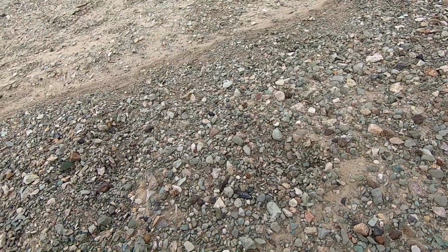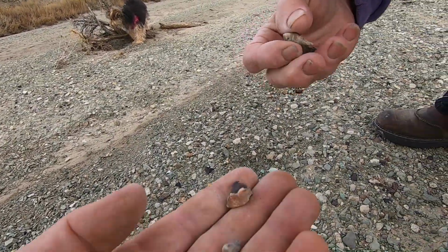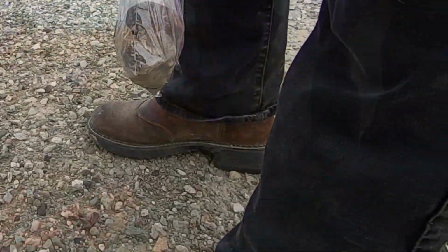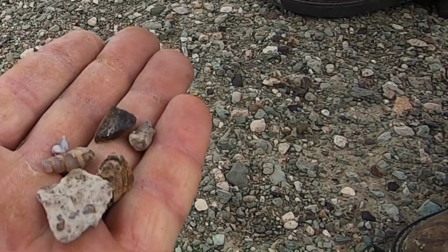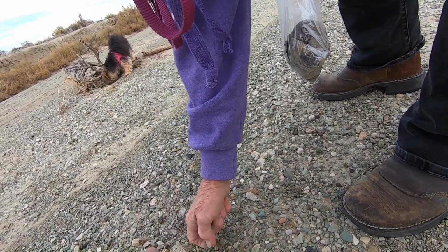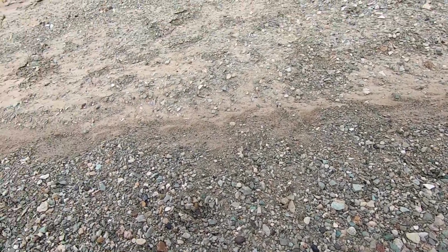So I think that this is the pinpoint. I think we just go really slow. That's a fossilized shell from the Green River Formation. Nice. Agatized. So evidently we're walking on them, like most treasures. We just needed to see them.